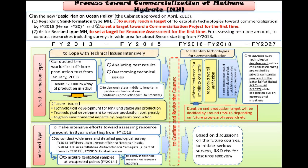This is the last slide. This slide shows the process toward the commercialization of methane hydrate in the latest basic plan on ocean policy approved by the Japanese cabinet in April 2013. This plan basically extends the current methane hydrate R&D program and additionally states that by 2027, a project led by private companies may start.